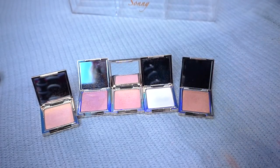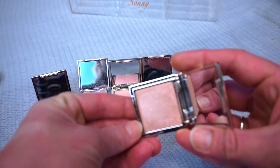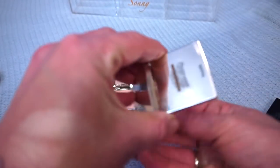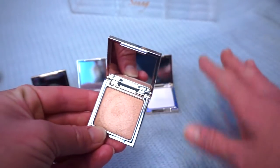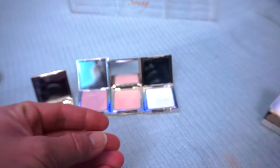This one here is Topaz. So Topaz looks like this right here in the pan. They're all so pretty. I think that the Jouer highlights are actually really gorgeous. So that is Topaz, and then we have Skinny Dip. So here is what Skinny Dip looks like. They all look very similar, but when you put them on your cheeks there is a slight difference. It's not anything major, but there is a slight difference.